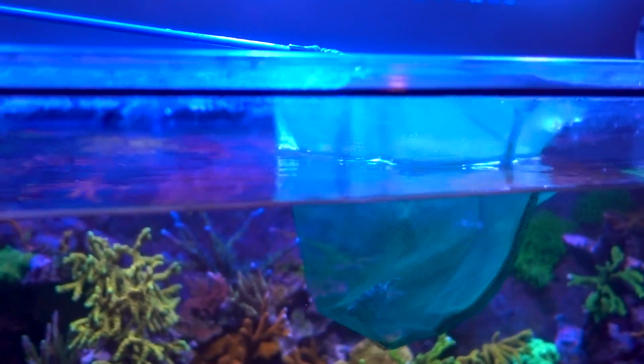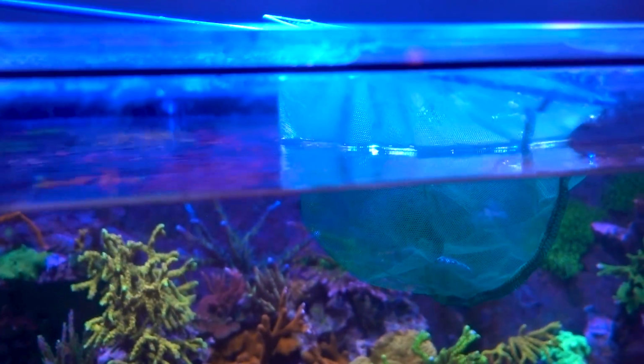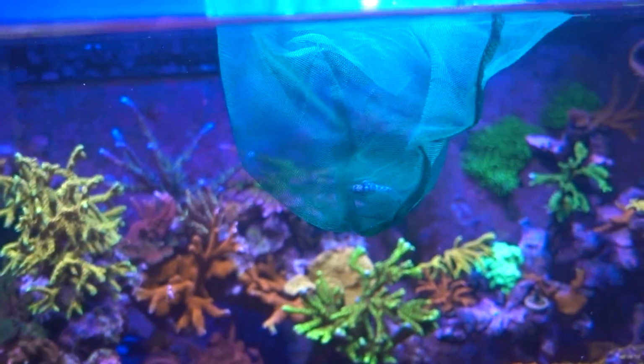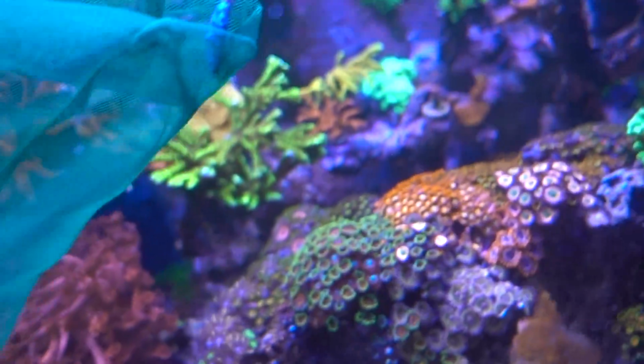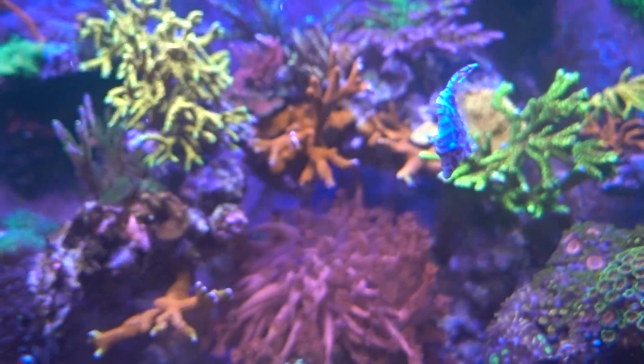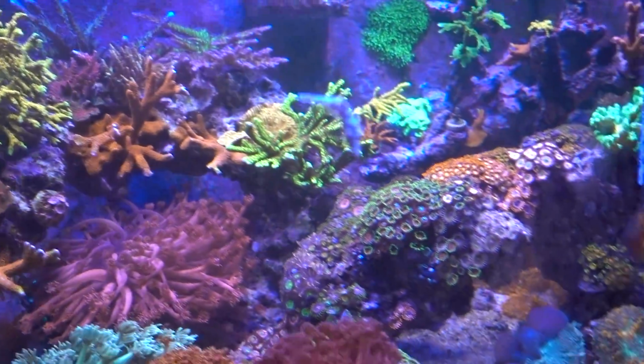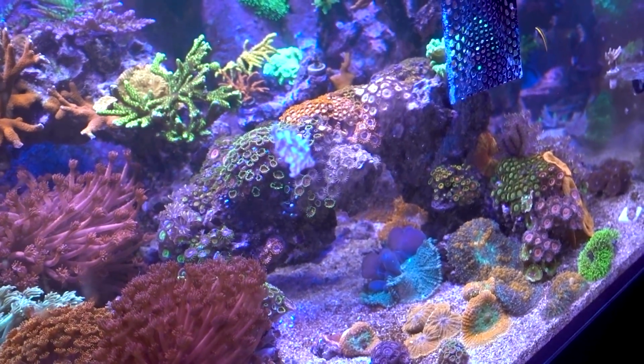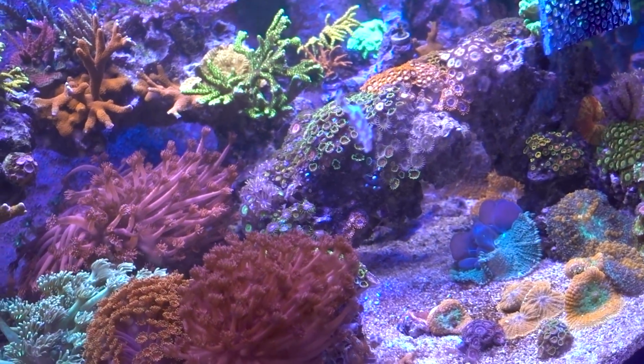Moments later. Alright, so we pour the fish out into the net. We discard all the fish store's water, and let's go ahead and get this little dude out. You see? Neon fish is in. You see him? Yes, he's swimming. So there's an Aiptasia Eating Filefish.